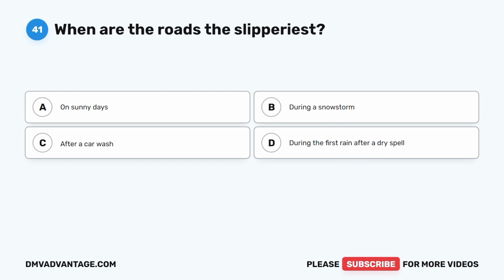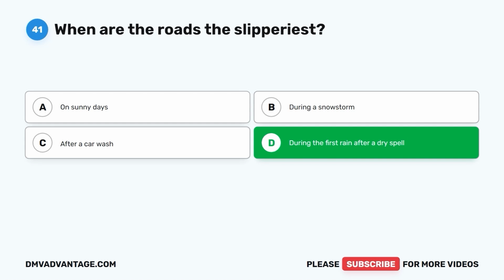Question 41. When are the roads the slipperiest? A. On sunny days. B. During a snowstorm. C. After a car wash. D. During the first rain after a dry spell. The correct answer is D. During the first rain after a dry spell.